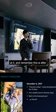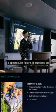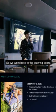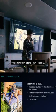Our first satellite launch attempt with it, and remember this is after Sputnik, was a spectacular failure. It exploded on the pad. This is on live national television. It was not great. So we went back to the drawing board. This is Kuiper with a giant pencil in Washington State. Or Plan B.